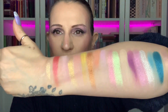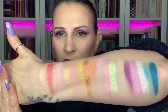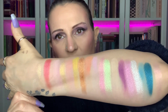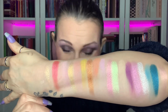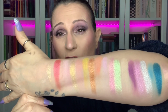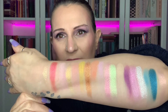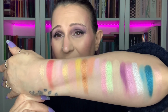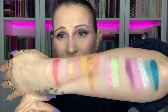I do actually share the concerns about this palette. Again, the foil formulation is beautiful, but I don't know what's happening to the matte formulation. They're very pale. I don't think they're supposed to be this pale. Obviously, it's on primed skin as always, but they've been on primed skin right the way through, and yeah, it's a little bit lackluster. There are some nice shades in there, but the mattes really do let it down. So that's a real shame.